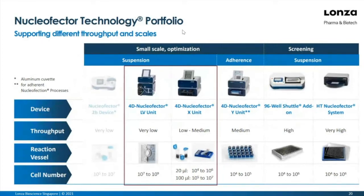So Lonza Nucleofector technology, we actually have more than 20 years of history already. And this year we celebrate our 20-year anniversary. We started with the Nucleofector 2B, a very old device that was used in research, and slowly we moved into the 4D, and now we do more throughput for screening purposes, like the 96-well Shuttle or high throughput system. But why I highlighted this LV and X unit, is because for cell and gene therapy customers who mainly work with primary T cells, CD34, dendritic cells, NK cells, these are the two platforms that customers are using.